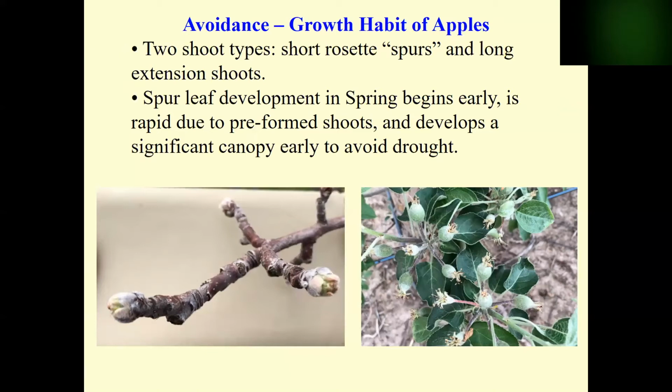Okay, the avoidance issue, the growth habit of apple: there tends to be two types of shoots, although they're not strictly separated. In a mature plant, we have these very short shoots that produce a rosette of leaves. They're called the spurs. And there are preformed leaves within that bud. And it's also the place where the flowers and fruit are borne.